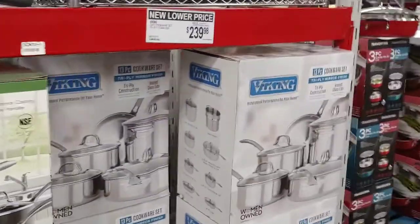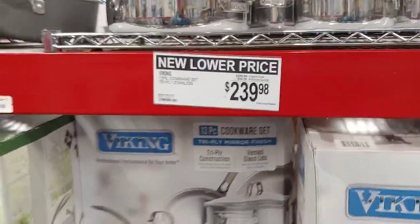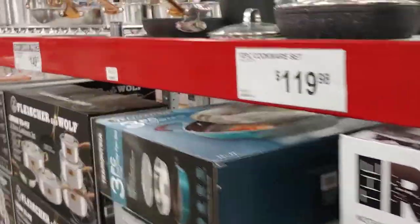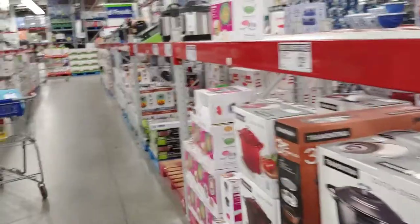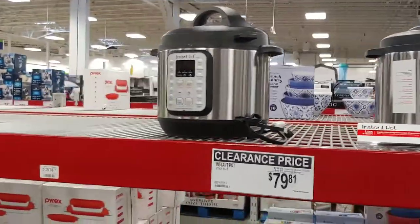What we got here? 13-piece cookware set, stainless, $239, $30 off. My. Look at all these different deals. All kinds of savings. And that Instapot is gone.